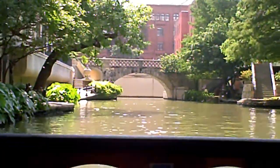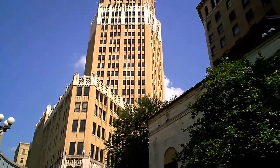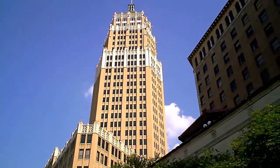Y'all remember how I told you it opened in 1929? $3 million to build that. The stock market crashed as soon as it opened. So they didn't get to keep it there. The next guy. Can y'all see the ship? Yeah, look about halfway down. I like to picture Kate and Leo standing out front. It helps me visualize, right?